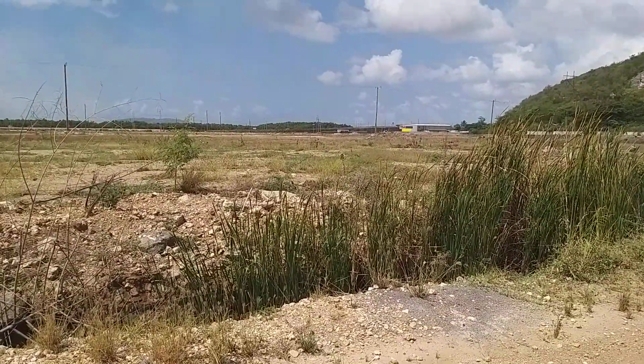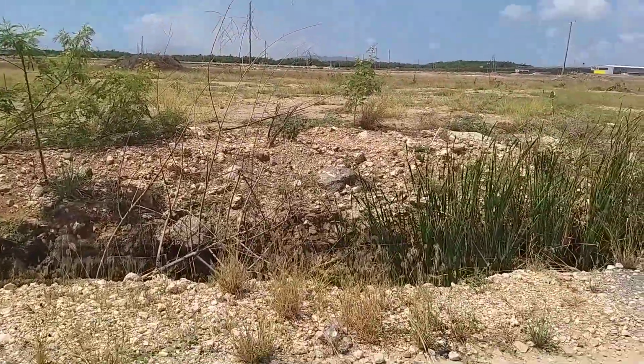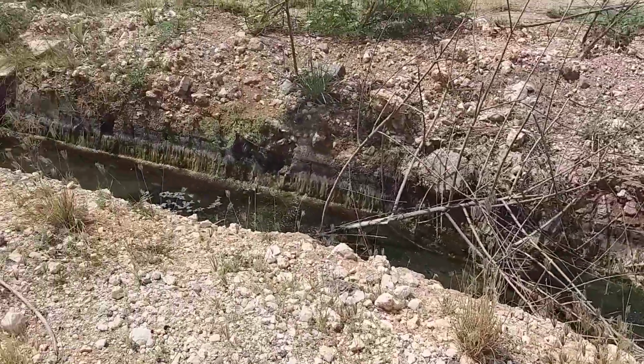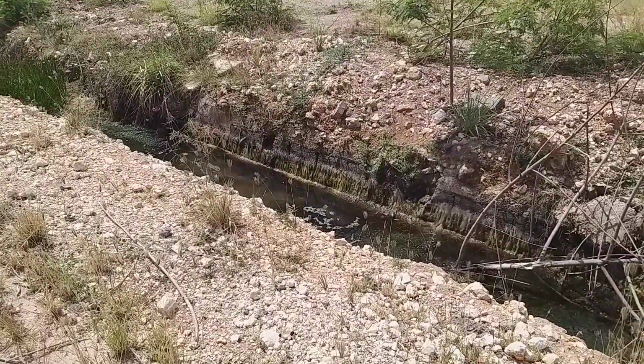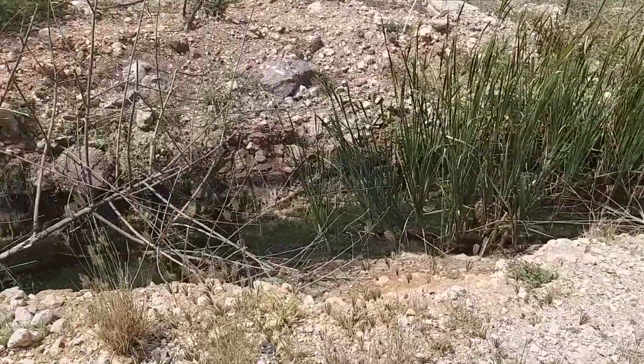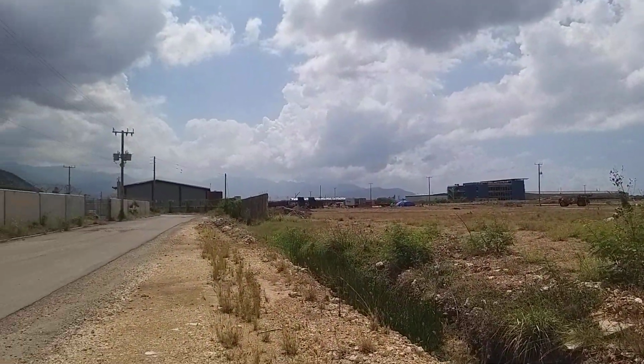This is the first review, the first update on this area. So as construction progresses, as more companies come along, I'll definitely give you guys an update as well. For some areas, as you realize, the drainage is not yet completed, but they're doing it in phases.